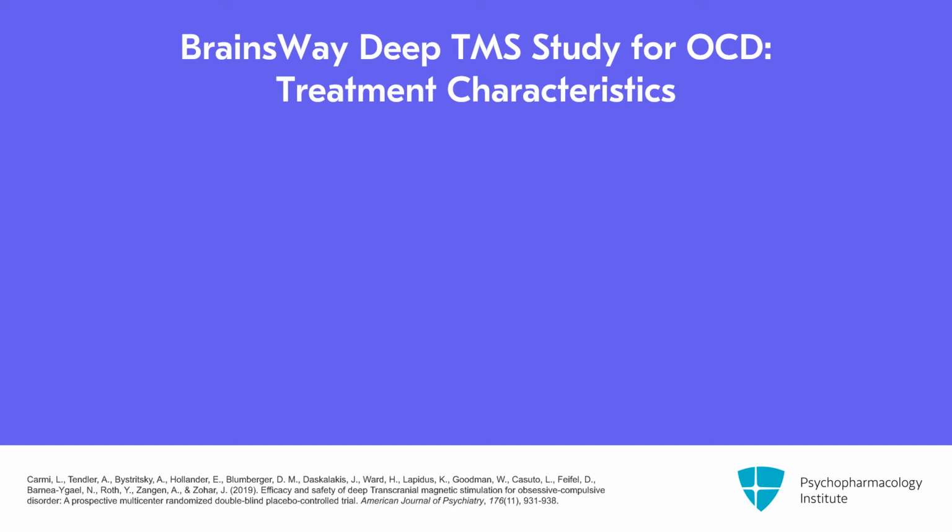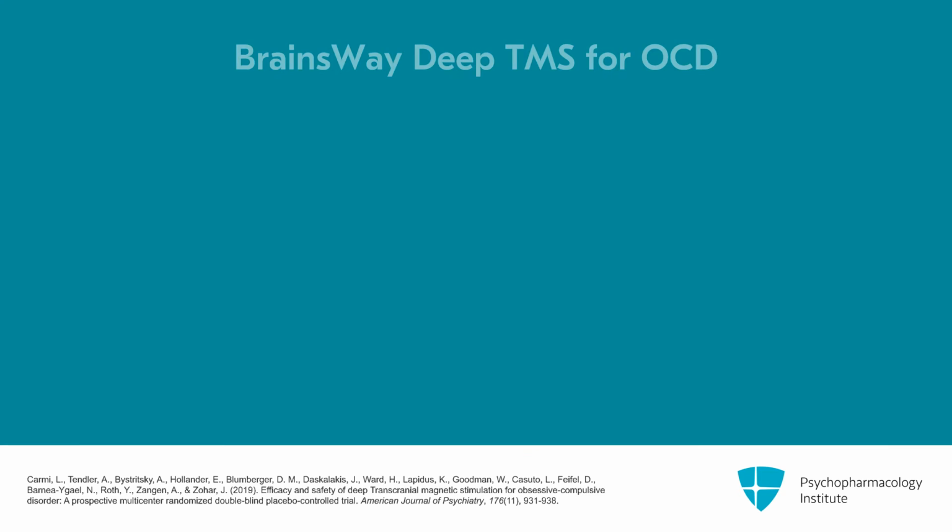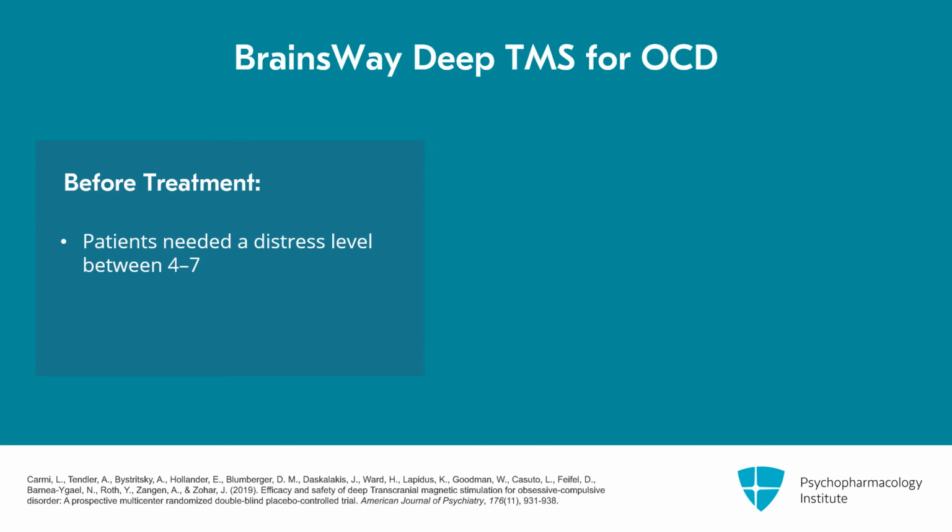Treatments were using the deep TMS protocol of 20 Hz stimulations for 2,000 pulses at 100% of motor threshold, amounting to 18 minutes each day. The very interesting aspect of the study was that before the daily treatments began, the patient had to have their OCD symptoms provoked to a distress level between 4 to 7 out of 10, with 10 being worst. So that usually took 10 to 20 minutes before each session.